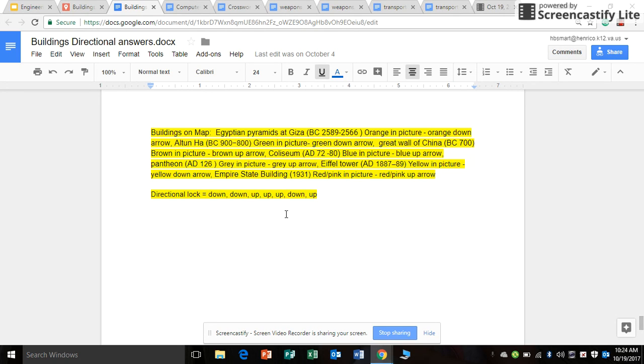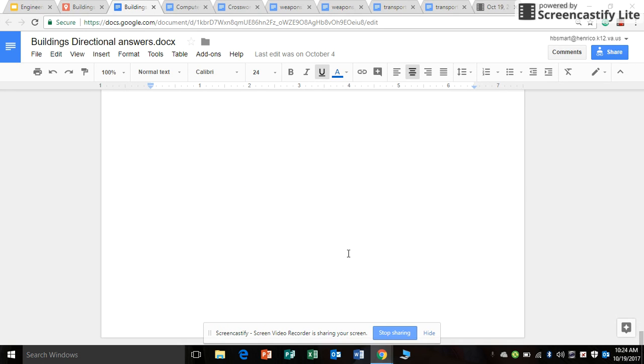If you do not have the old directional lock that can go however many directions you choose, you could always drop 2 of the arrows so that you just have 5 arrows up in the room, and the students would need to figure out which buildings went with the arrows that are still present at this point. And so that modification would work with the new kits.